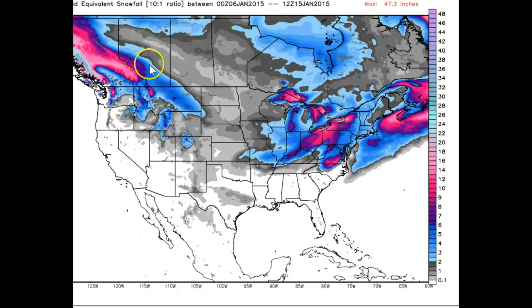But overall, probably the best snow conditions across the Ohio River Valley, certainly the Great Lakes, and then some parts of the northwest, British Columbia and Alberta and the northern Canadian Rockies, and then south into the northern Rockies of the U.S.